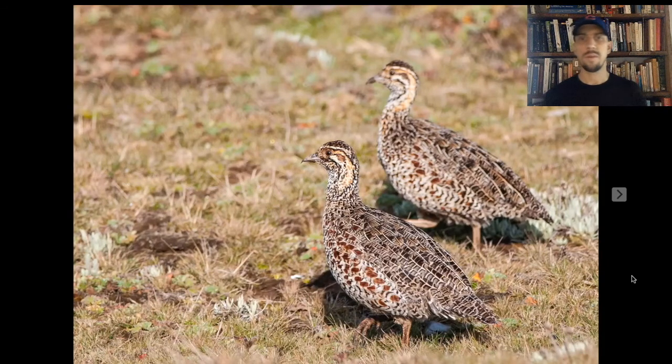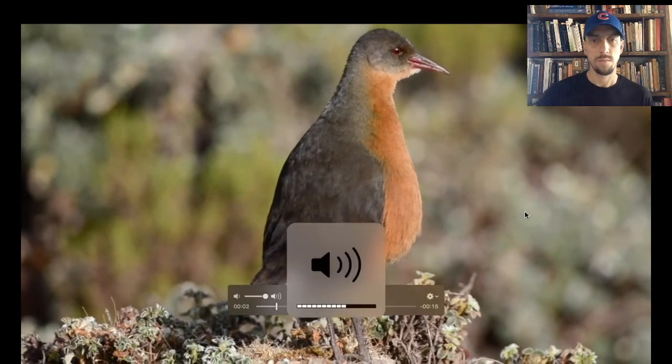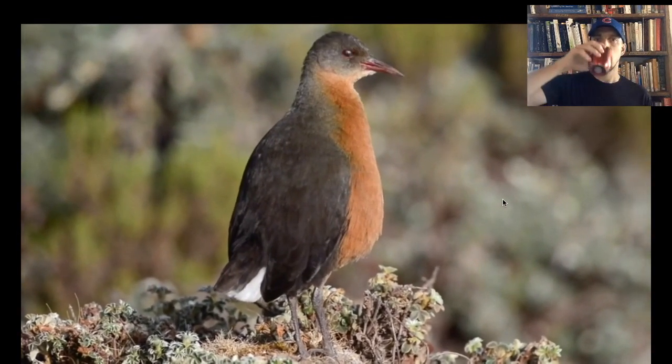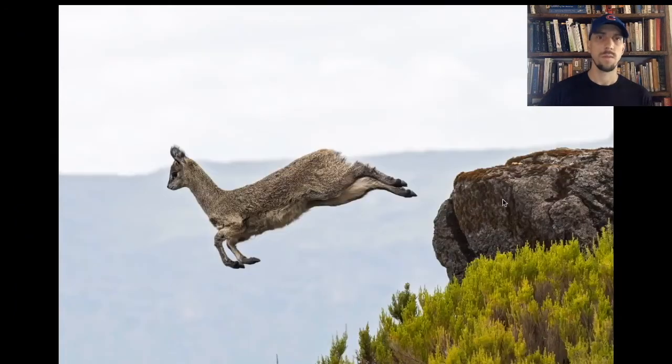Of course, there's some great birds up there as well. This is the Moorland Francolin, and the endemic spot-breasted lapwing. This is one of my favorite endemics. This is the Rouget's rail. Unlike most rails in the world, it's not shy. Sometimes you see clip springers up there. Clip springer means cliff jumper in Afrikaans, and it's easy to see why in this picture.